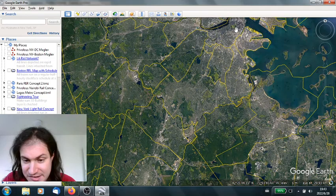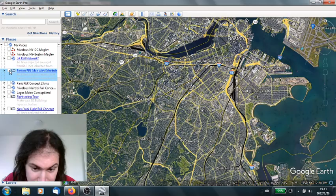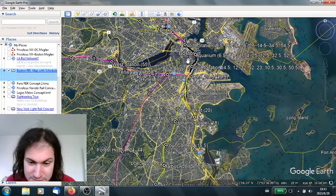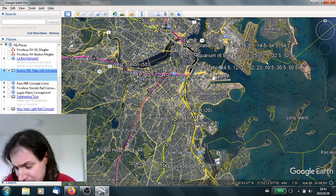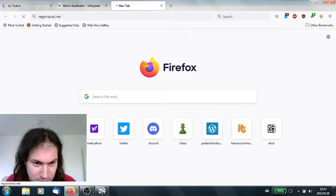For example, on the Providence line, there is a segment. So there's South Station. How about I show you? So the thing is, this will show you a timetable, and the timetable is at this point dead. Don't look at the numbers, please. Look at the numbers from the Transit Matters Regional Rail, regionalrail.net. That's the address. Look at the timetables that we post there.